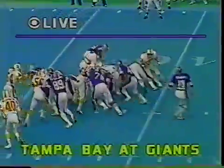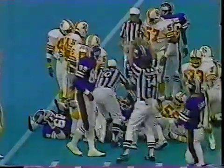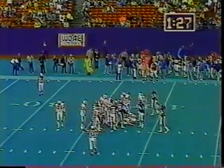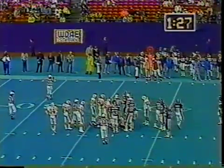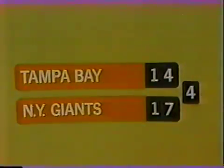Phil Simms and the Giants closing in against the Tampa Bay Buccaneers, 17-14 in the fourth quarter. We have 1:27 to go. We're going to stick with this game and roll some highlights out of it. As you know, the Buccaneers, the only unbeaten team in the NFL. They were 5-0. The Giants looking for their first win today, 0-5.